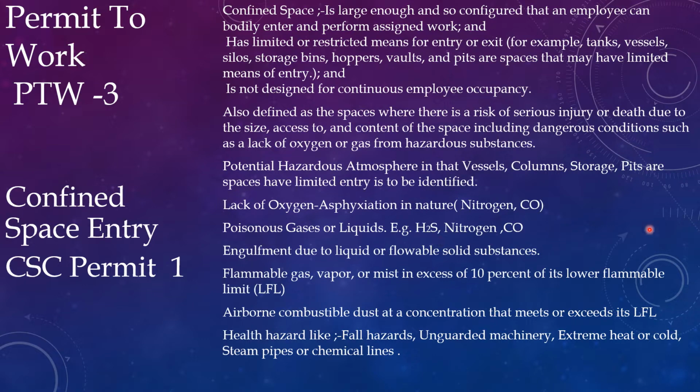Poisonous gases like hydrogen sulfide, and again nitrogen and CO, which are handled during the process, are poisonous gases that lead to death. And engulfment due to liquid or flowable solid substance or dust in a confined space, in excavation under the earth or near the sea, this will happen. So seawater entry will be there, and engulfment and dust material flowing in mines will be there. They are digging the mines or working in mines. Engulfment will be a common problem.